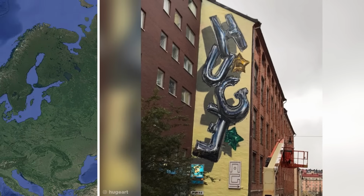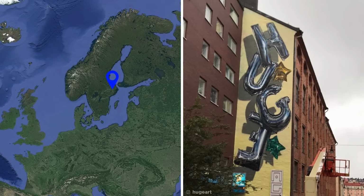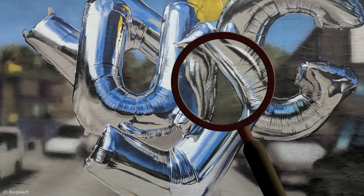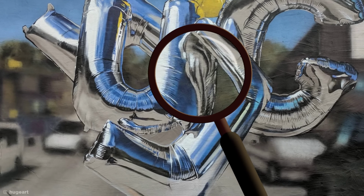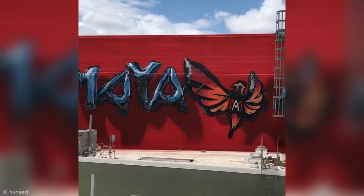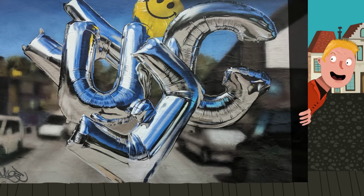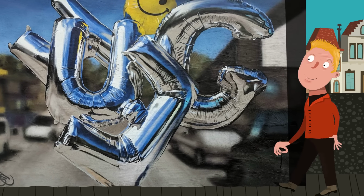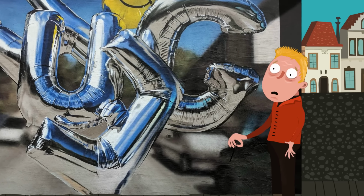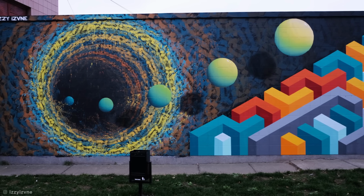Most of his work sits in Stockholm, where his giant balloons hover at odd angles to spell out Huge's artist name. Close-ups of Huge's work reveal the unbelievably convincing photorealistic brushes of paint that incorporate the environment around the wall, creating metallic reflections that, honestly, could have had me fooled. With Huge's balloons bringing the coolest surprise to anyone who stumbles upon them, thankfully, no party popper with a needle can pop the illusion.